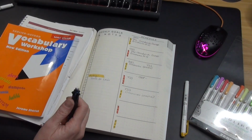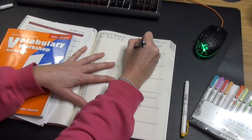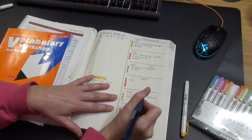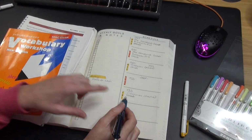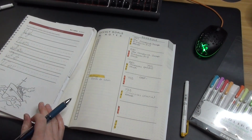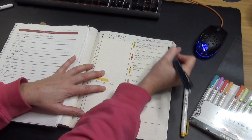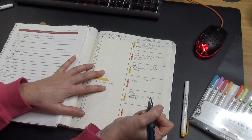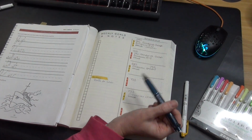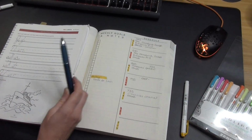So I am going to go ahead and jot down vocabulary for Monday, Tuesday, and Wednesday. And then I think I will go ahead and put vocab down on Friday because she's kind of had a break, and so she gets one more day of looking at those words. And then we will go ahead and do cursive. You know what? I'm really not going to plan this one much further out because we're going to be doing something a little bit different this week, which let's go ahead and talk about that.